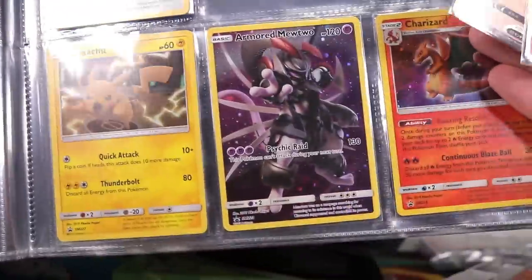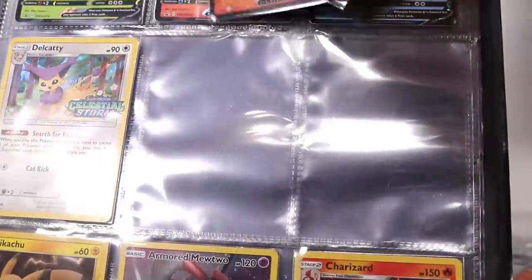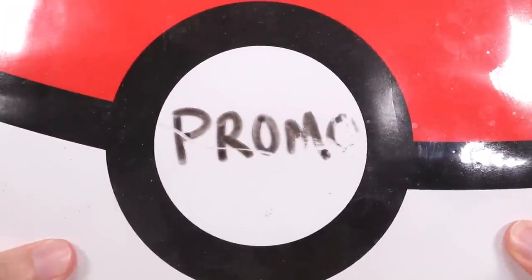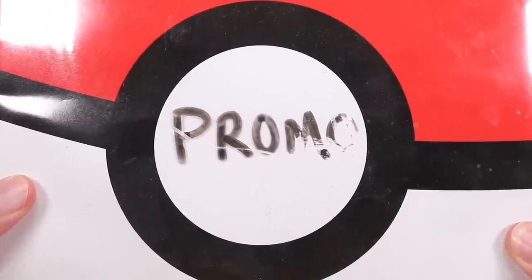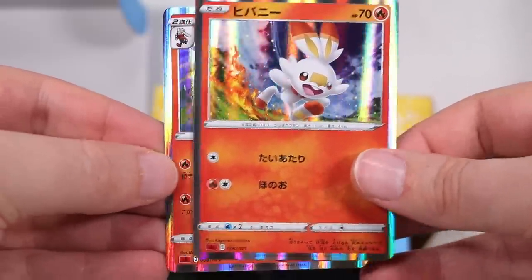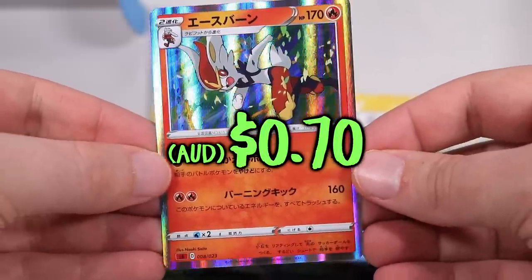This is where I've been keeping some of my promos. I haven't made any effort to put all of them in there, but these fellas don't deserve a hard case. They're going in the promo folder. Yes, that is a weak effort. Okay, well, anyway, here you go. Couple of cards that you probably have seen before.